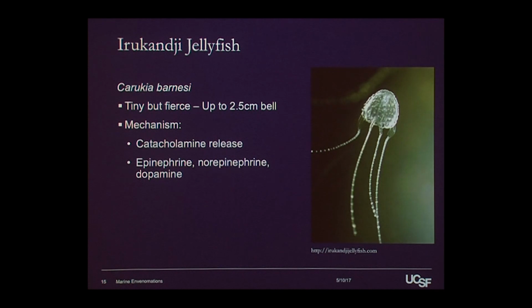All right, we're moving on. This is one of my favorite jellyfish. The Carukia, or the common name is the Irukandji. These are awesome. They're tiny little guys.